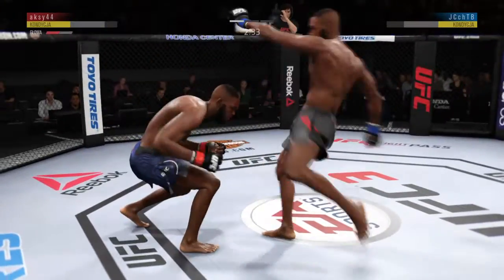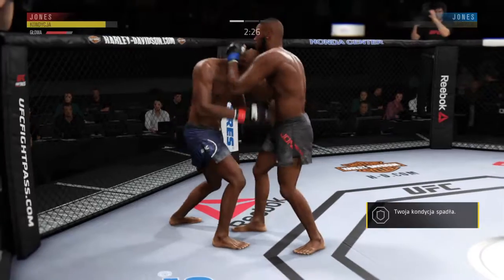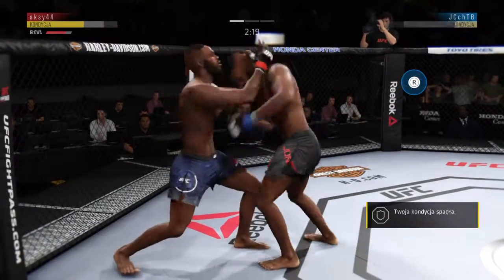Big elbow lands to the head. Huge elbow there. He's in big trouble. This fight is dangerously close to being stopped.